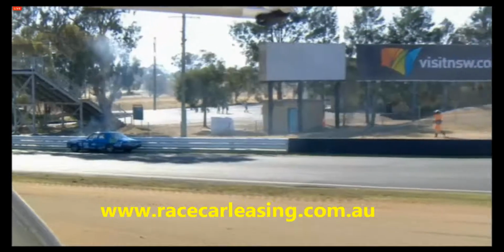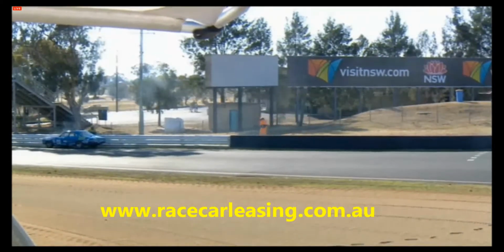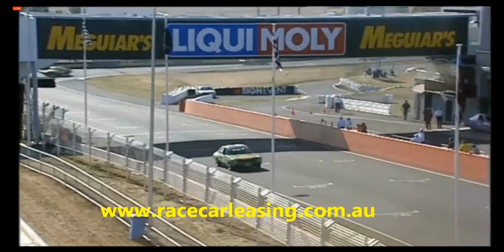That's the South Australian car, guys. South Australian car number 9. That's Kenny Wright and his young mate there. That definitely looks like number 9, Bob. Lynn Scott. Yeah, 3 minutes to go in the race.